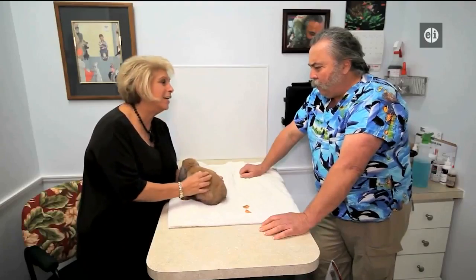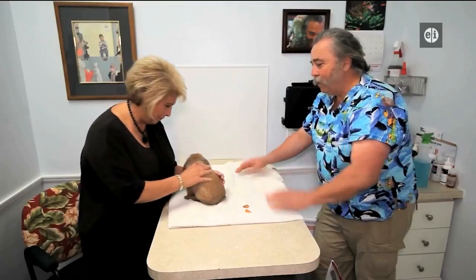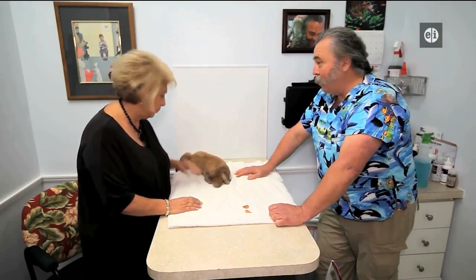And rabbits, before you think about even getting one, do your research. Find out, can you take care of them? What kind of care do they take? How long do they live? And the answer is a chocolate Easter bunny lasts about 10 minutes. A rabbit like this lasts about 10 years. So it's a commitment. If they go one day without eating, it's now a medical emergency.